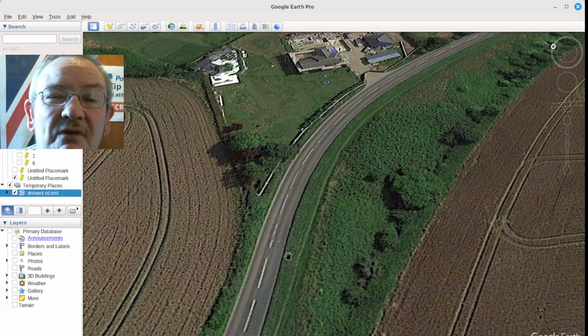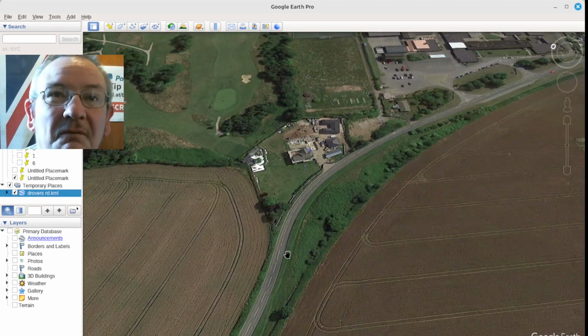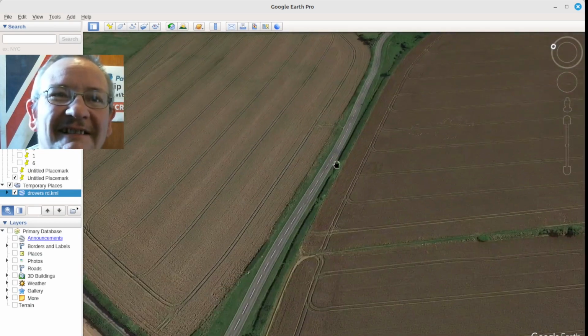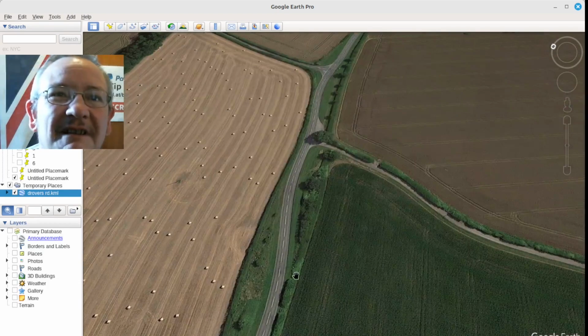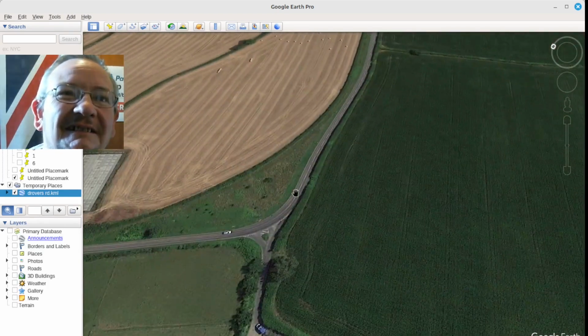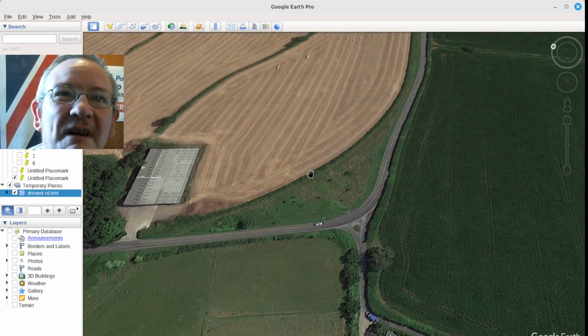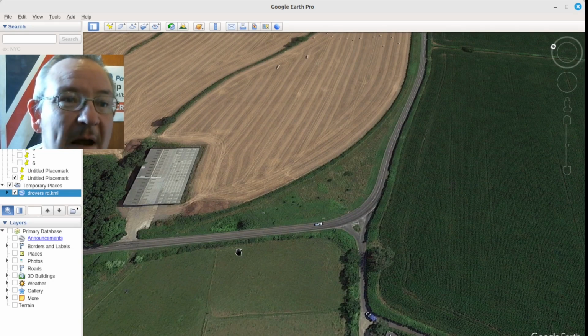I'll tell you, this road is really good on a motorcycle. It's one of the best roads for a motorcycle ever, because it's nice and windy, but relatively straight. Look at it there, look how wide that bit is. Anyway, I'm digressing.